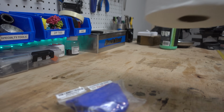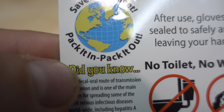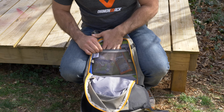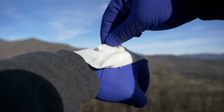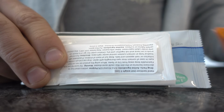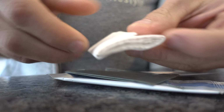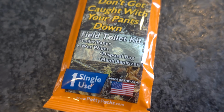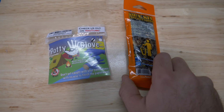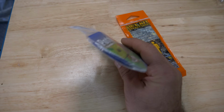If you are doing a lot of camping, a roll of toilet paper is a lot more economical and eco-friendly, but that's not what the Potty Glove is for. The Potty Glove is to be kept stashed in your pack for years, until that one day where it saves your life. I stashed a similar product in my bag a while back, and recently I was really glad to have it. That product is called the kit, and it's actually cheaper and smaller than the Potty Glove. Still, should your coffee kick in at the exact wrong time, you'll be equally happy to have either product on hand.